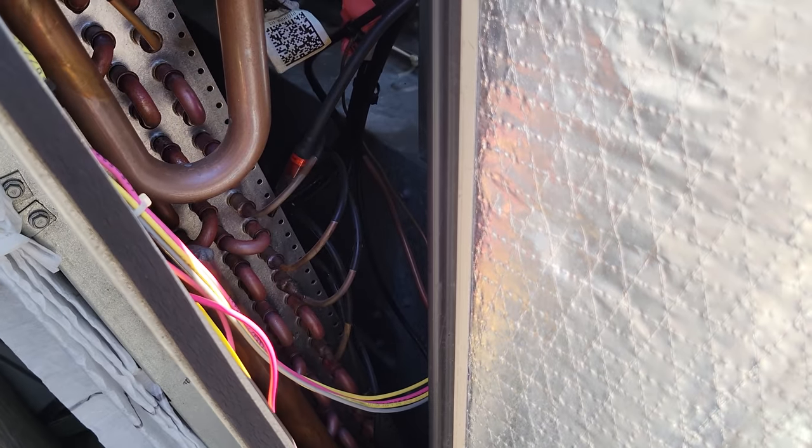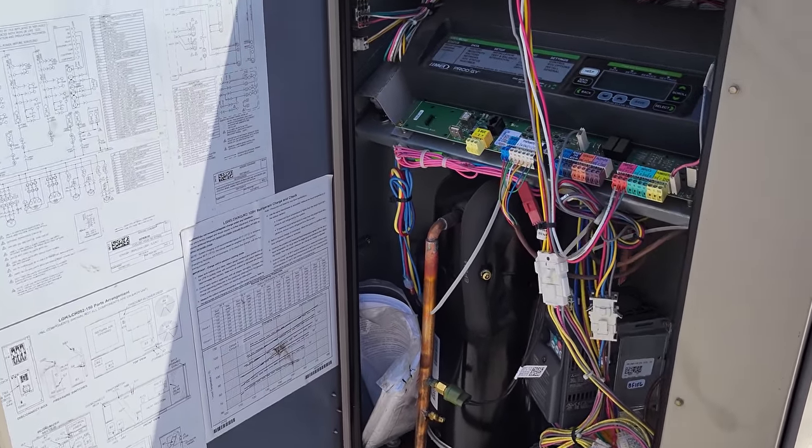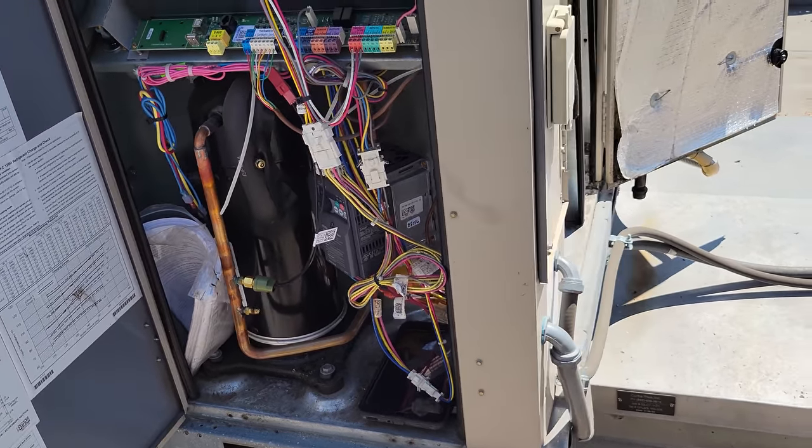At the same time, we are leak checking the first stage so that we're not wasting time, because the first stage still has gas in it. We were picking up a couple little traces down in here, but haven't been able to pinpoint anything as of yet. All right, now both stages were low on gas. The first stage more so than the second stage, but both of them were low.